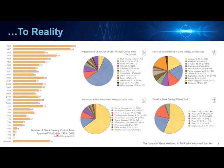A majority of these trials are conducted in the US, and moreover, the greatest proportion of these trials is focused on cancer. That said, the pie chart here on the top right illuminates the diverse nature of gene types that are being transferred in these clinical trials, and these include antigens, receptors, cytokines, suicide genes, growth factors, etc. And finally, it's worth noting that over 50% of trials to date have been phase 1, but an appreciable number are at advanced stages of clinical evaluation, as shown in the pie chart here.